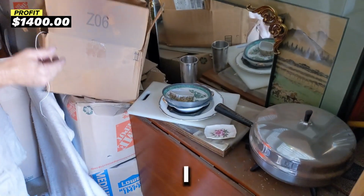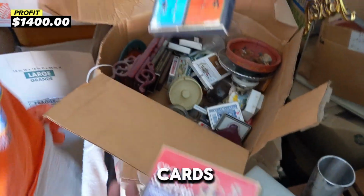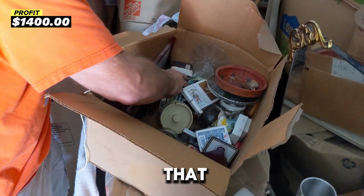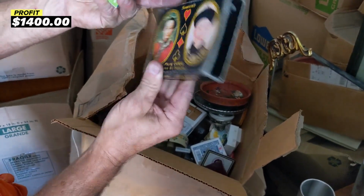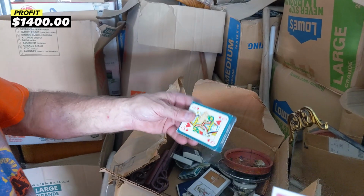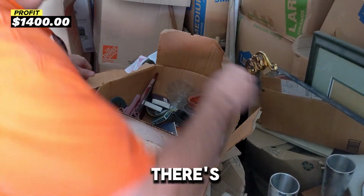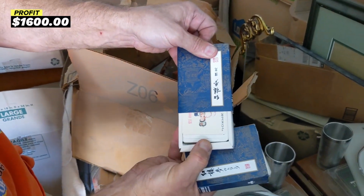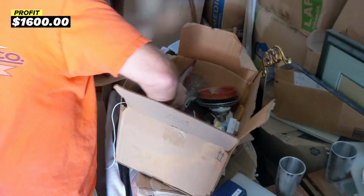He had a bar, and look at all the playing cards. I kill on playing cards. Look at the oddities with the playing cards. We have so many different sets of everything. Remember that one a while back that had all the nudie cards on it? I was selling those like fire. Chinese ones, looks like Hong Kong. These have got to be $10 a piece, if not more. There are people that collect cards, so $5 to $10 just on cards. There's $300 in cards in there. Gorgeous sets. Those are real nice. It's all old. Everything is 60s, 70s, and 80s.